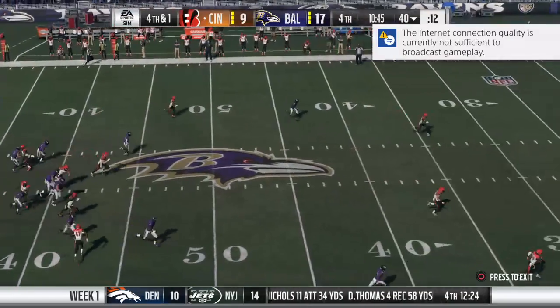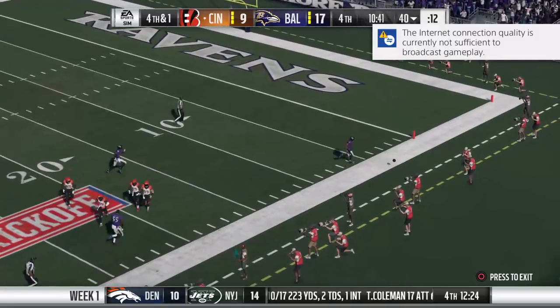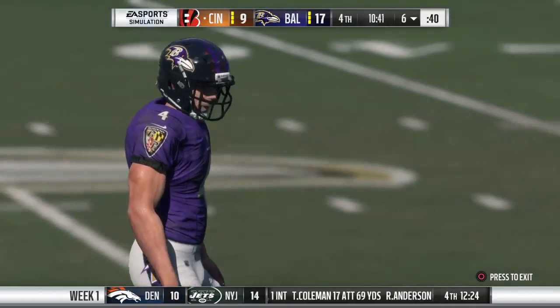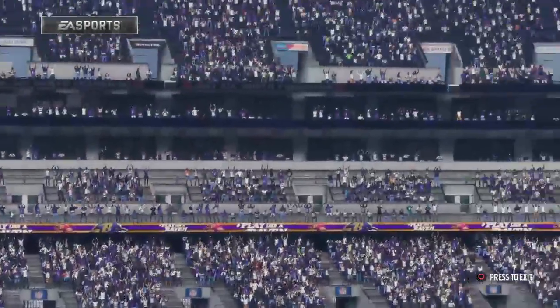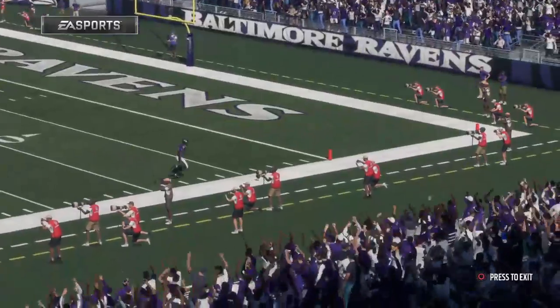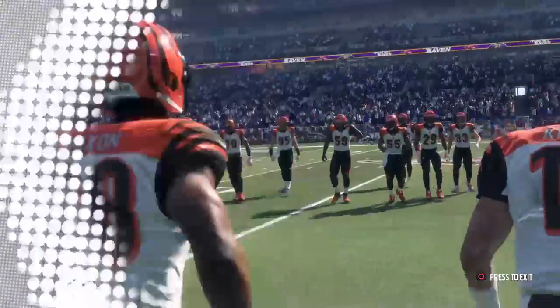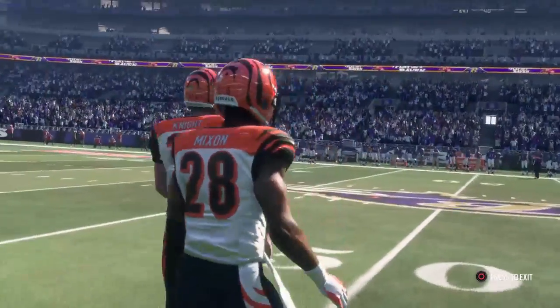On is the punter, Cook, who sends it away. And that is very well done there as this will be marked out of bounds at the 5-yard line. Cincinnati now ready to take the field. And after the field goal last time, let's see what they can get here.